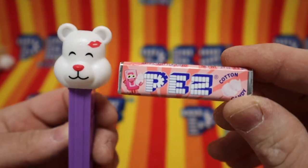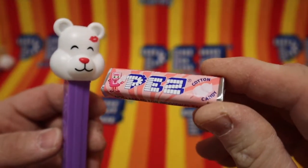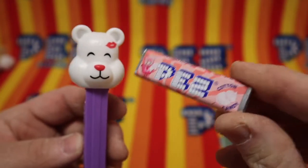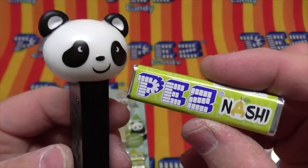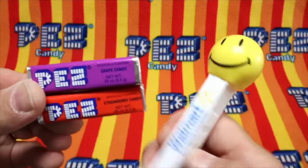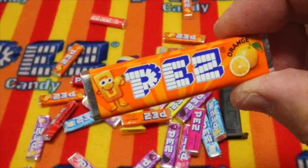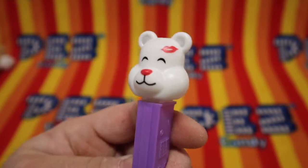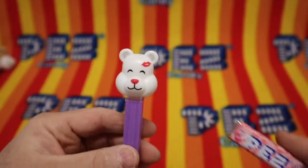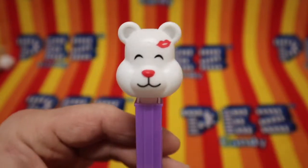Pez, the greatest candy in the world. And by the way, the greatest flavor. Cotton candy. Pez, the greatest candy in the world, and a toy you can play with. Maybe I should do that again. Pez, the greatest candy in the world, and a toy you can play with.